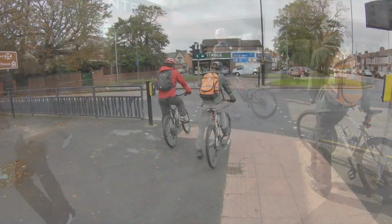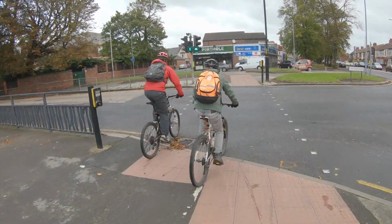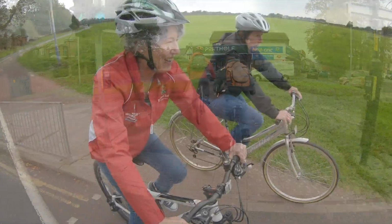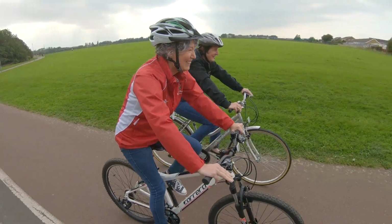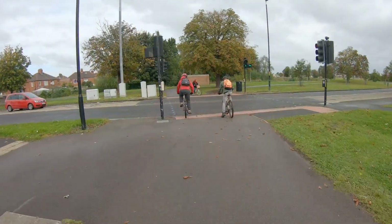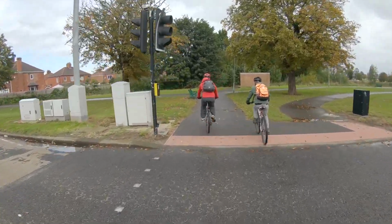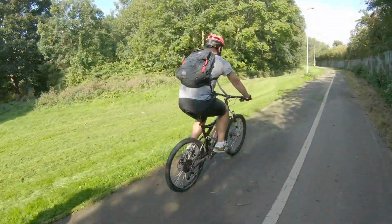Along the way, I'll highlight a few areas where you might need to take a little bit more care. So the route from Hemlington to Middlesbrough is pretty much traffic free all the way. There's a few roads that we need to cross, majority of them are light controlled or toucan crossed. It's relatively flat all the way, nice and easy, nice and steady, and it's not too much of a challenge to ride, so I'm looking forward to a nice enjoyable ride.